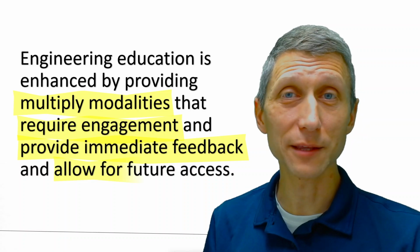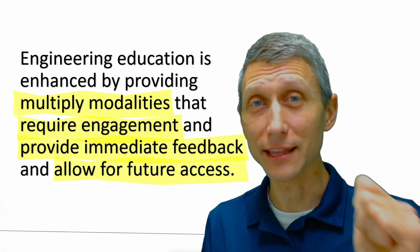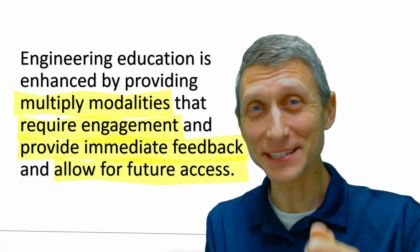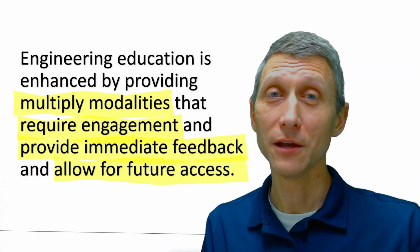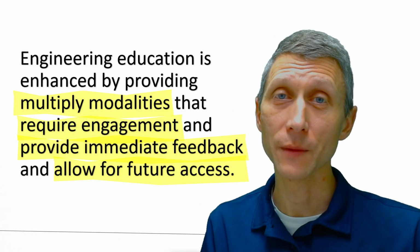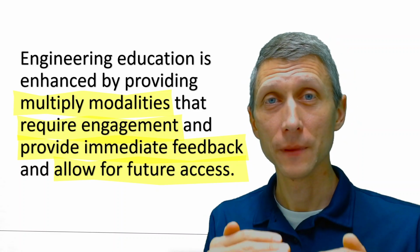And lastly, I think the future access is key, because the next time you go back to watch that YouTube video of something you were trying to figure out, just remember the future access, or the online access, the continued access, is key to help continue to learn.